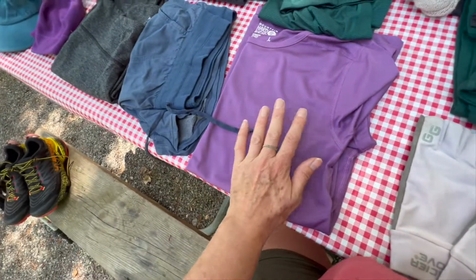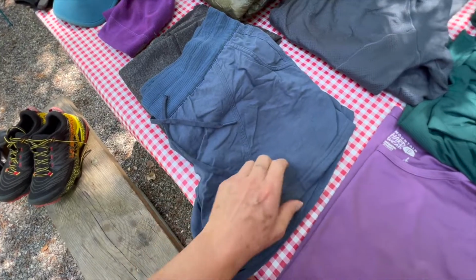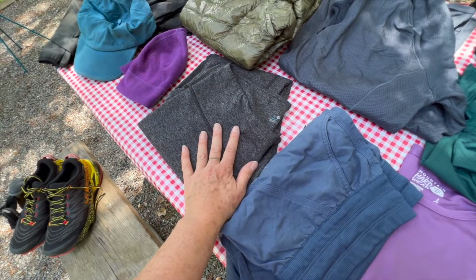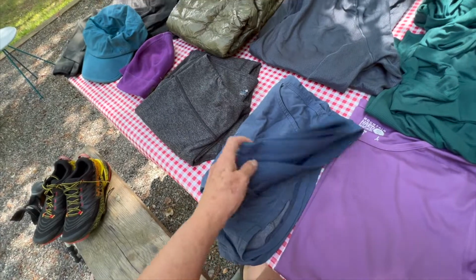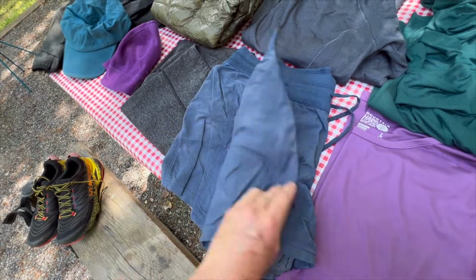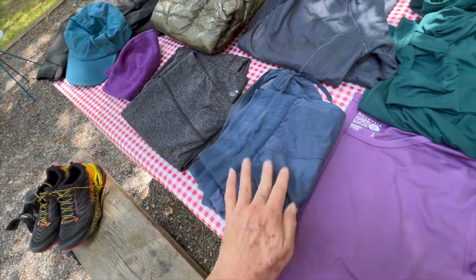When I'm hiking, I will be wearing a Mountain Hardwear lightweight t-shirt and either my favorite old North Face shorts, and the alternative for colder days is my Columbia hiking leggings. I've been wearing both of these for a long time. I did try to replace the North Face shorts, but the newer version of these doesn't have this little zipper pocket, and they're just not quite as comfortable for some reason. So I'm going to stick with the old ones. I figure I'll wear them out eventually.